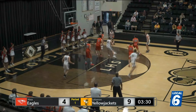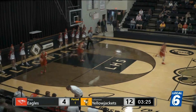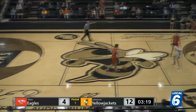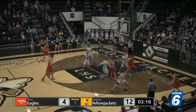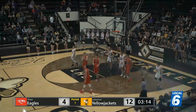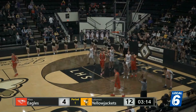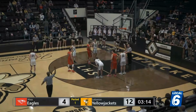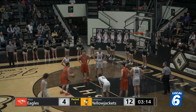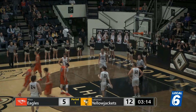Zimdars down in the corner. Shelton for a 3-pointer, and he hits it. His first 3-pointer of the ball game. And it's an 8-point lead. Young with the basketball. Partially blocked, and they're going to say Shelton got him on the arm. That'll be his first, team foul number 3, and send Braden Gordon to the line to shoot 2. And he hits the first one.